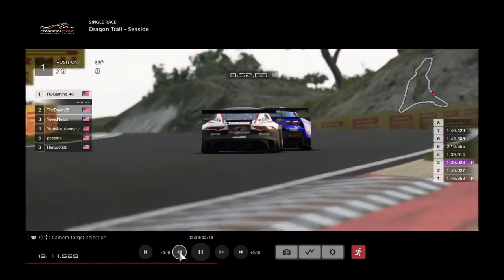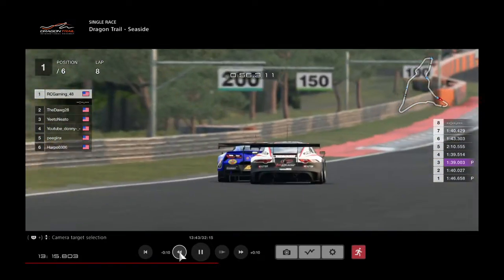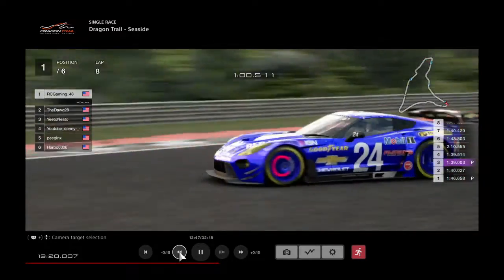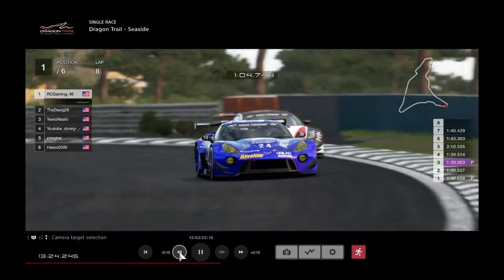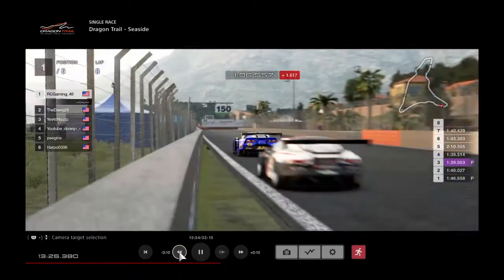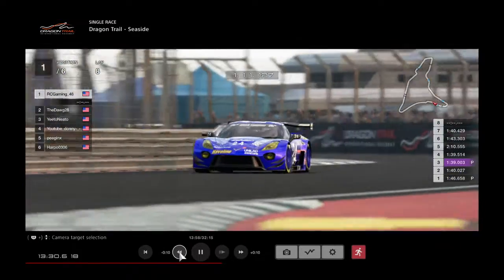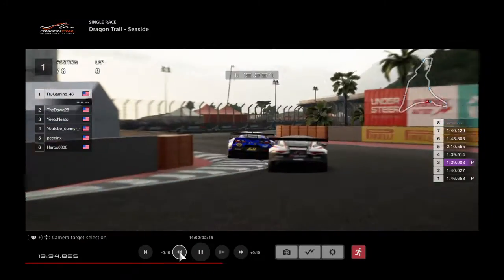Nose to tail. More contact. Will he get on the bumper coming to this turn, or will he try to make a pass? He's looking. He's right there putting the pressure on Rashad Metz. Metz cannot make any mistakes here if he wants to keep this lead. But how hard will these drivers push as Javen Tucker is closing in fast on these two? Through the chicane, nose to tail.